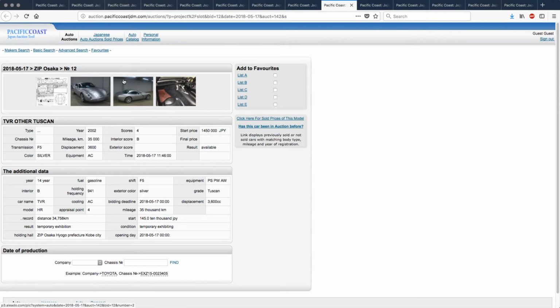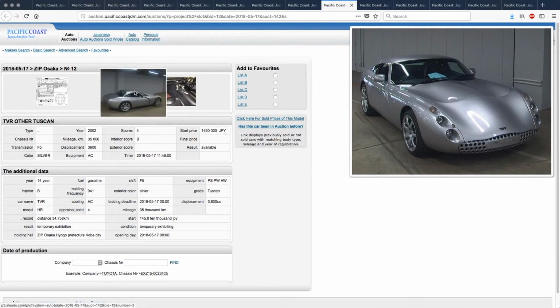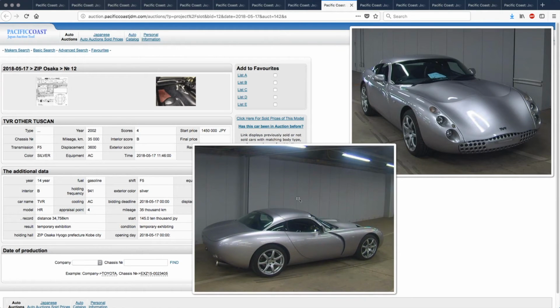On to the next one, Mitch Cowie sent this in. This is a cool car. He says, what a cool car. You don't get to see these anymore. In some countries, you don't ever get to see these. And so I think this is a Tuscan Speed 6. Is that right?